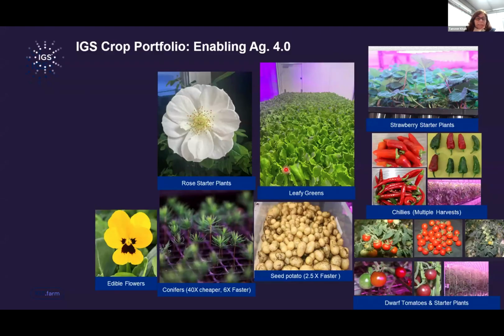Just a reflection of the IGS crop portfolio. When we say that we are able to grow crops, they are quite specific, so we can fine-tune their growth. So far, we have grown rose starter plants, and we have taken them all the way up to flowering. We have grown almost 15 different varieties of roses, edible flowers, and conifers. We have grown 7 different types of conifers and almost 10 different types of broadleaf species. They are 3 to 6x faster and 40x cheaper than the conventional system.